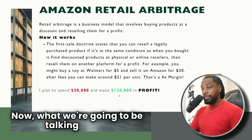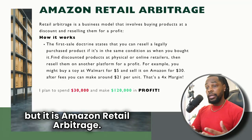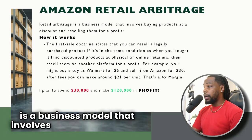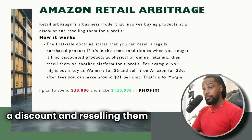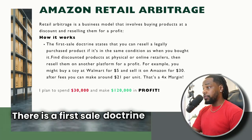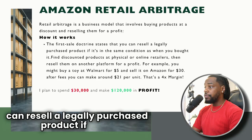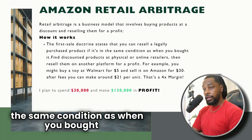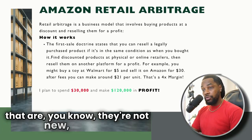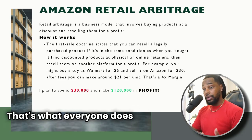Now, what we're going to be talking about is something I've already mentioned on this channel, but it is Amazon retail arbitrage. If you are not familiar with retail arbitrage, it is a business model that involves buying products at a discount and reselling them for a profit. So how does this work exactly? There is a first sale doctrine that states you can resell a legally purchased product if it's in the same condition as when you bought it. So as long as you're not selling products that are new, they're used, you can resell them legally. That's what everyone does on Amazon.